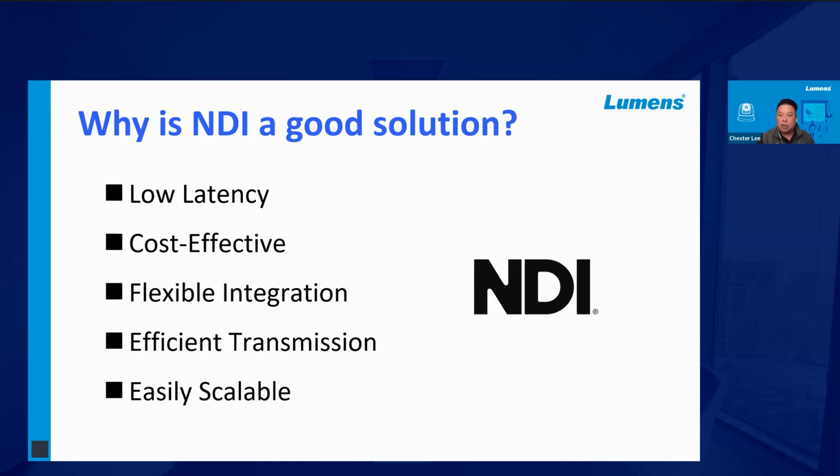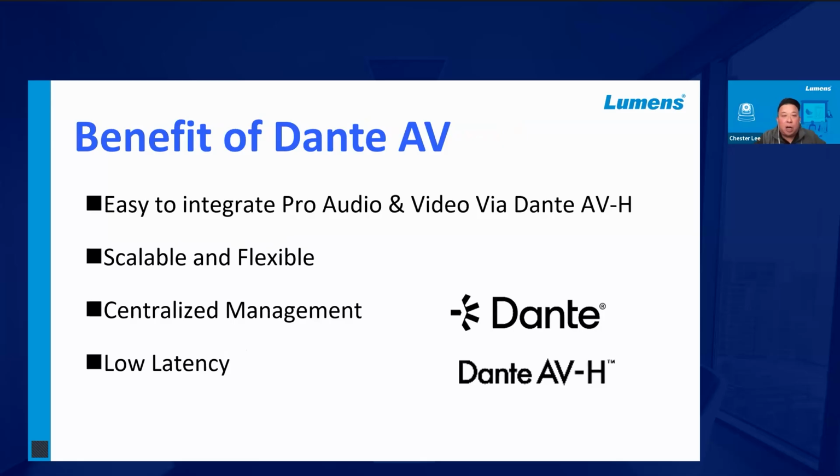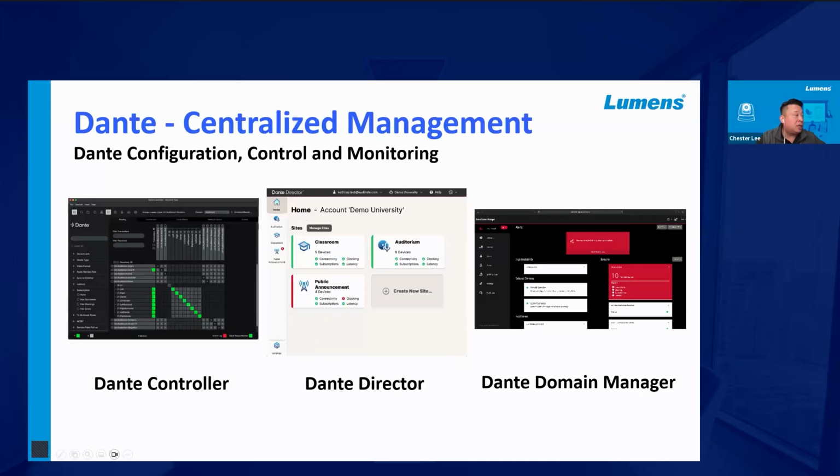When you have an NDI solution, when you work with our encoders and decoders, we are compatible with about 200 NDI devices right now. In addition to that, similar with Dante, it is scalable and flexible. But the additional beauty that comes with Dante is their centralized management system. We'll talk about that here. We have the Dante Controller set up with Dante Director and Dante Domain Manager. I think those are important feature sets. I know Dante historically has been an audio portion, but their development on the video side is fast and up and coming, so something that is starting to develop. We do have the Dante decoder, and we will very shortly have a Dante-based camera as well.